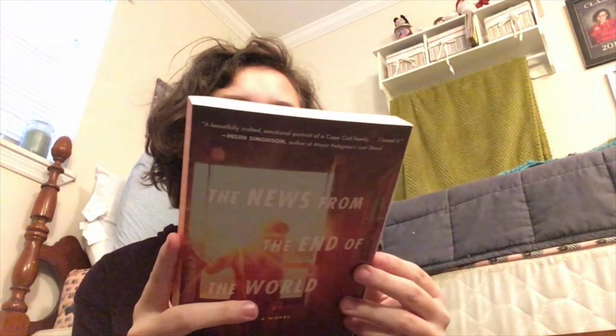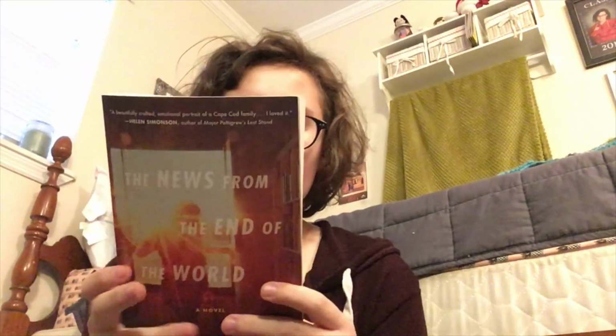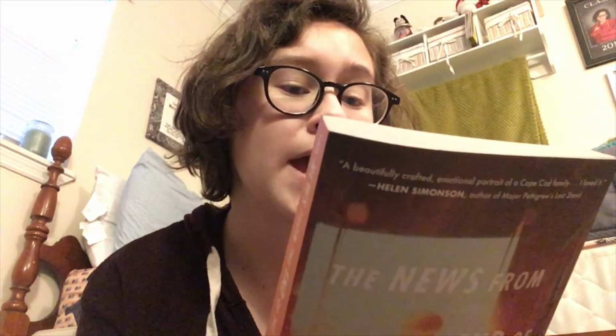Next, I picked up The News from the End of the World by Emily Jean Miller. It looks like this. It is a nice floppy paperback. Most of the paperbacks I get from the Dollar Tree are actually surprisingly and very pleasingly floppy. So we love that. This one, the cover appealed to me, and then it involves a broke, jobless, and recently dumped guy taking refuge with his twin brother. Almost anything that has twins, I'll take. And then he's on Cape Cod. A pregnant girl, heartbreak, affairs, and stuff. It just seemed super interesting, so I picked it up.